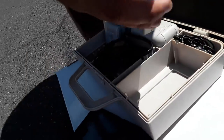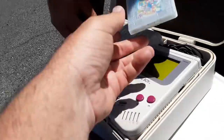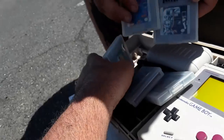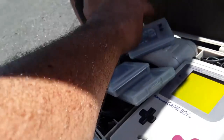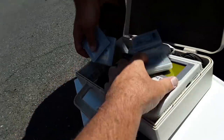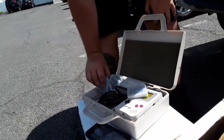Two man job. Game Boy, nice and clean. The games are really good. I'm sure it works. This is Super Mario Land 2, Super Mario Land 1, Kirby. These are all like $10 plus games, right? This is not. Wait a minute. Terminator 2 and Tetris, but that's like a throw-in game. All right, we're going to split this up. Yeah, we'll figure it out. Just put it to the side.